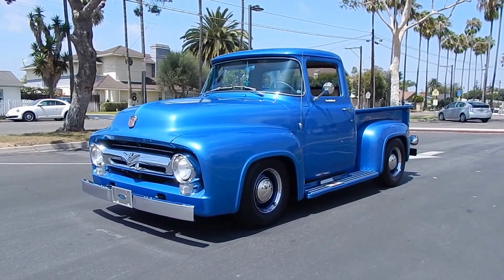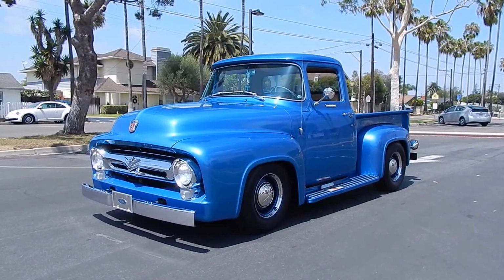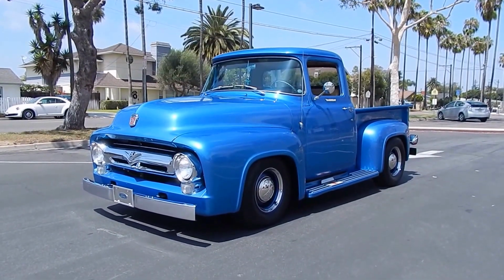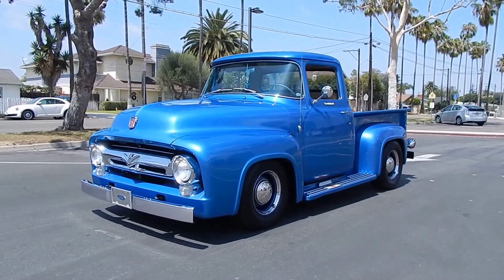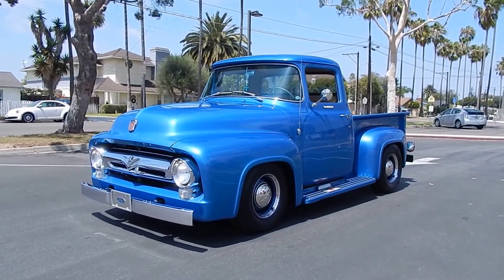All right, here we are on a beautiful Newport Beach afternoon here in Southern California. A little bit of wind, so I'll speak up a little bit. Hopefully it doesn't mess up with the video too much. You're looking at a great looking 56 Ford F100 pickup.